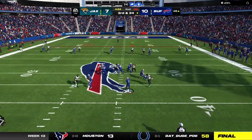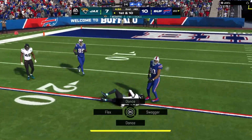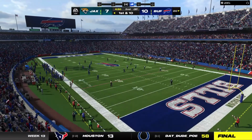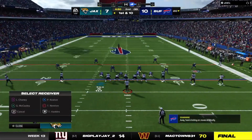He'll look to throw. All right, rifles one, and that's going to be intercepted. Trent McDuffie with a pick. Intercepted by the Jaguars. They'll take over 1st and 10 at their own 20-yard line.